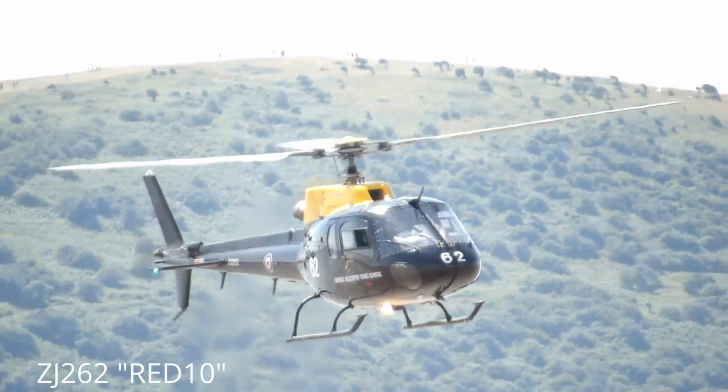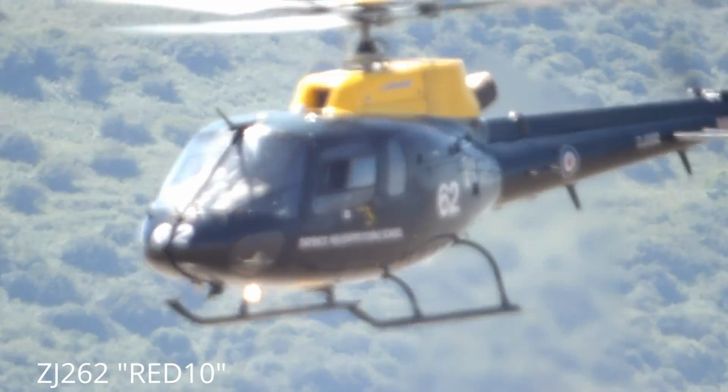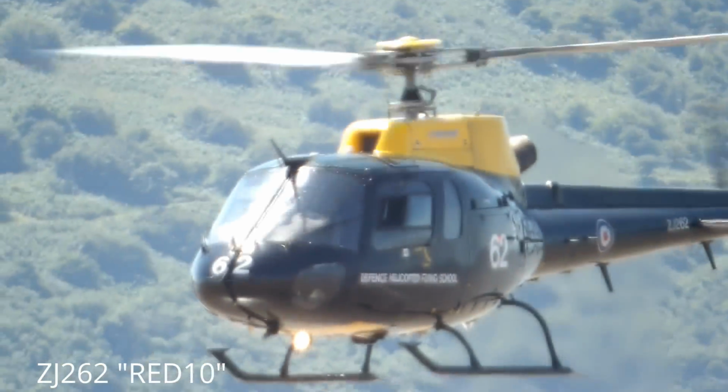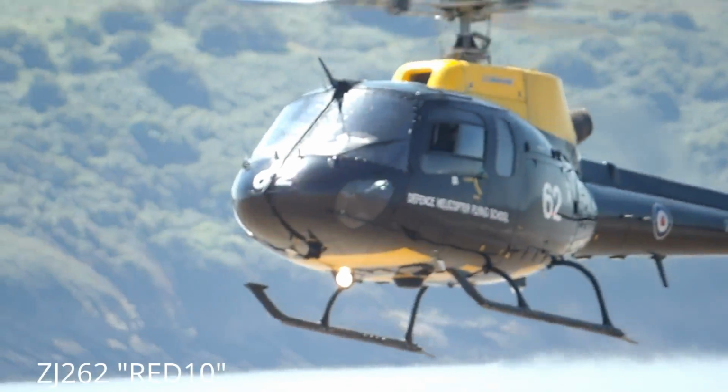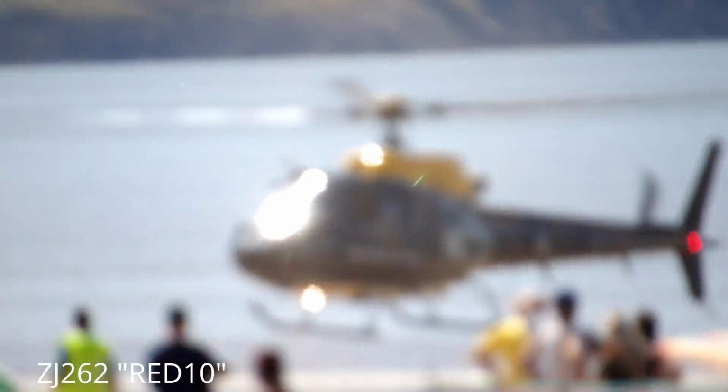RAF heli just coming down to pick up Red 10. And as I was saying earlier, there's a big smile back on our show director's face for clearing the beach. Thanks again, we really do appreciate that. All in the interest of your safety.